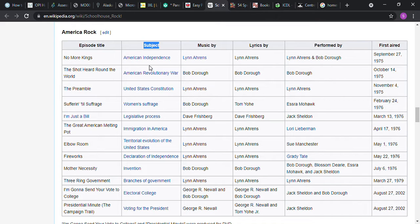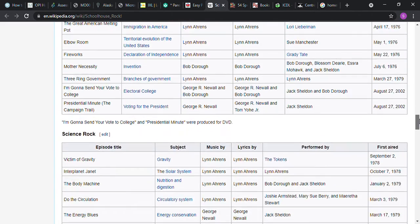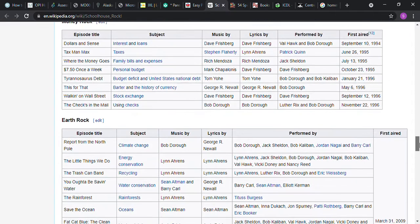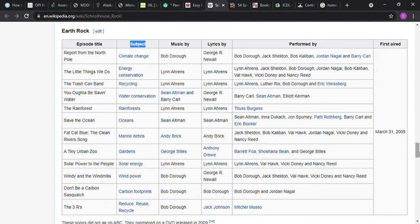Some people nowadays don't even know about the American Revolutionary War. It teaches about the Declaration of Independence, the electoral college, immigration, and a variety of subjects. And there's Science Rock, which teaches a variety of things. And there's also Earth Rock, which is science. And there's Money Rock, which teaches them about budgeting. Here's the Science Rock. So you can see they learn a good variety of things listening to those songs.